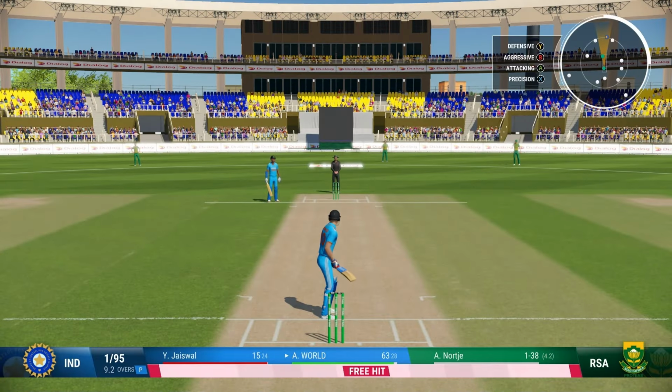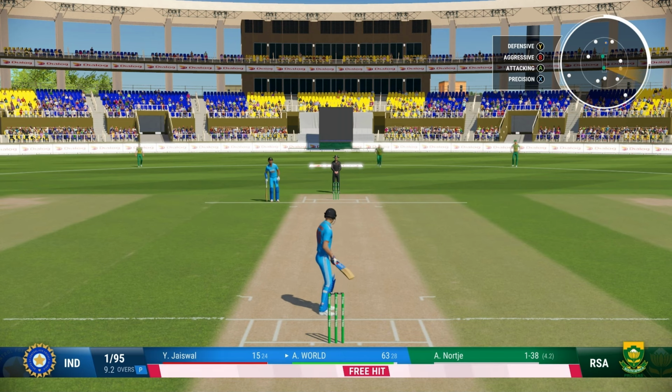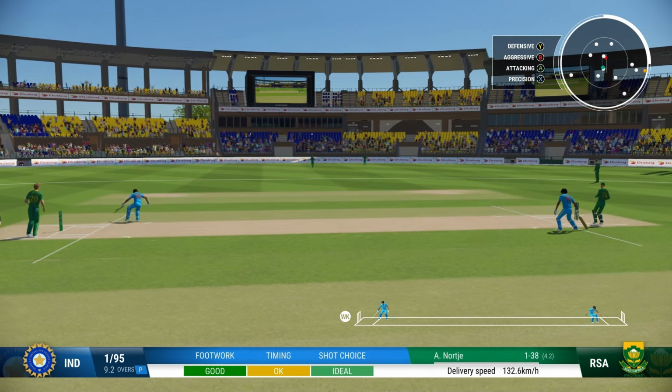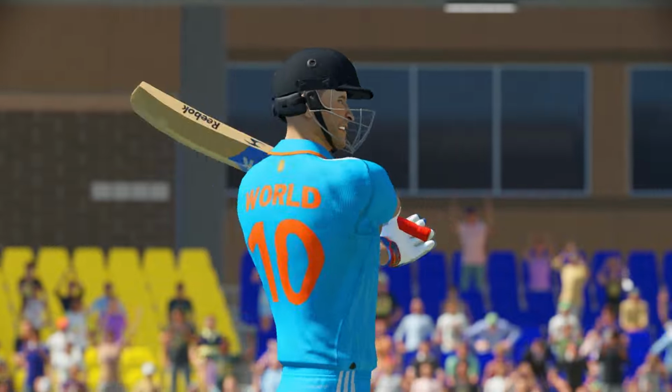Always looking to cash in on a free hit. Up to the bowler to come up with something to prevent it happening. Just about timed that perfectly. There was minimal follow through, just great timing to punch it through the field for four.